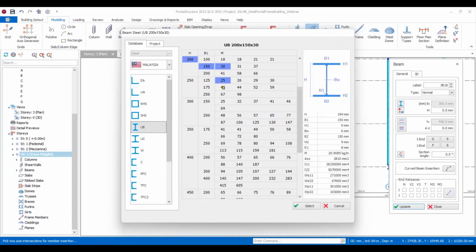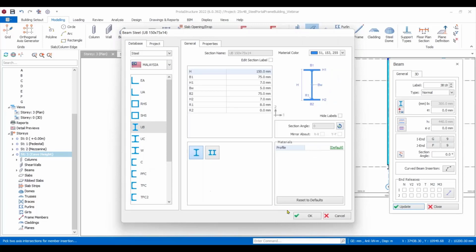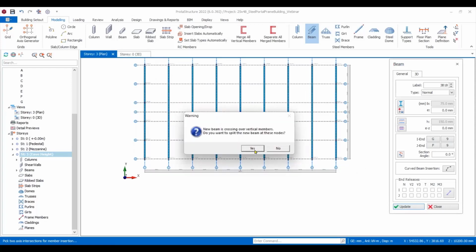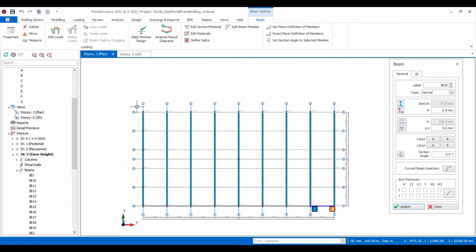You'll click here, 150, 75, then 14, 150 universal beam. Then all you need to do, and click here, just come here, just do a window, and yes, do the same thing, similar thing here.